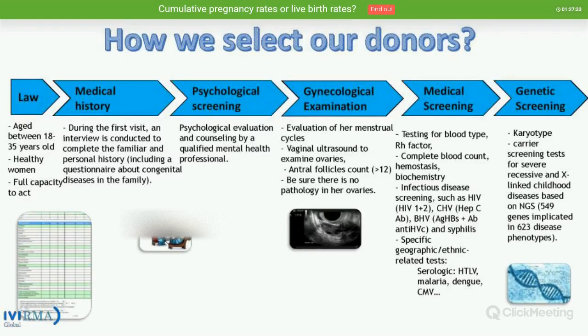Secondly, we need to do a medical history. We ask them about a lot of aspects of their background, about their family, and about their children, if they have children.